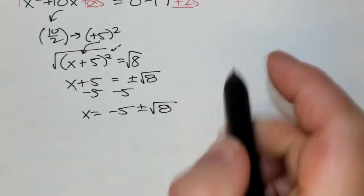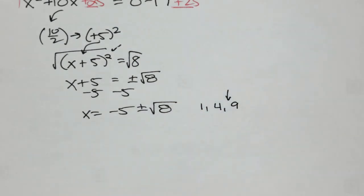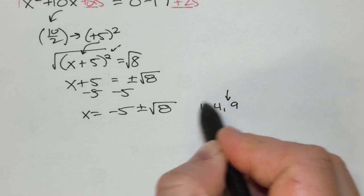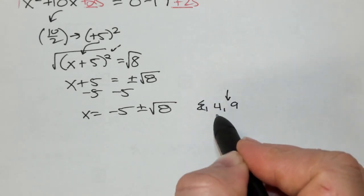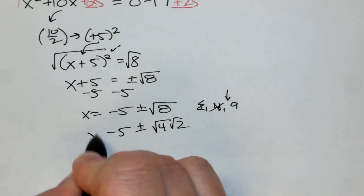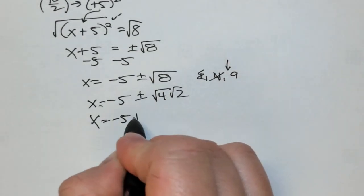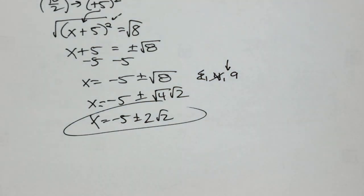And now I need to find a perfect square, so I write down all the numbers up to 8. 8 would fall in between 4 and 9. And so I'm working backwards. Can I take any one of these numbers to the left and divide it into 8 and get an integer answer? So I know 8 divided by 4 is 2. Square root of 4 is 2. And here's the exact same answer using the completing the square method.